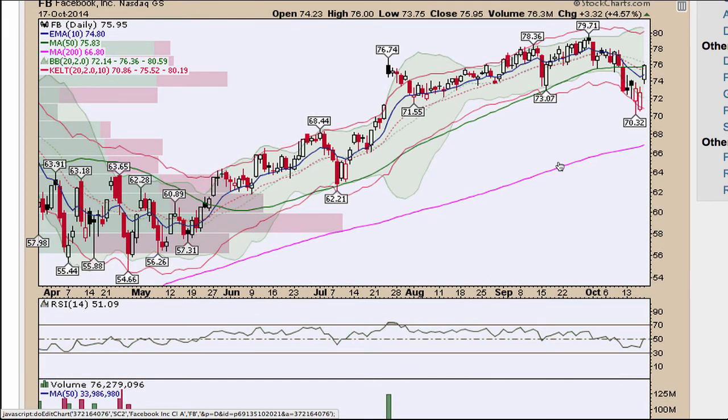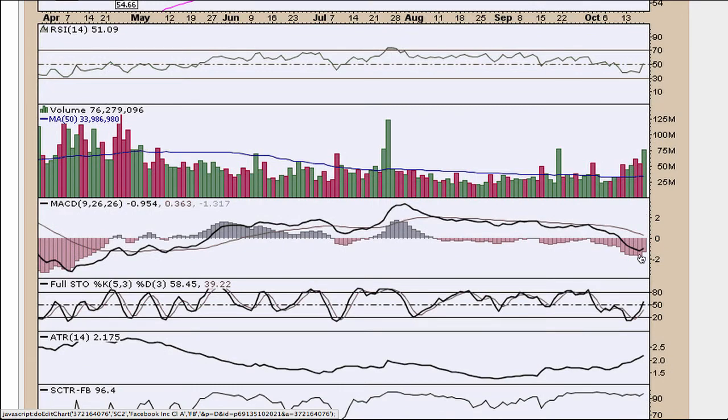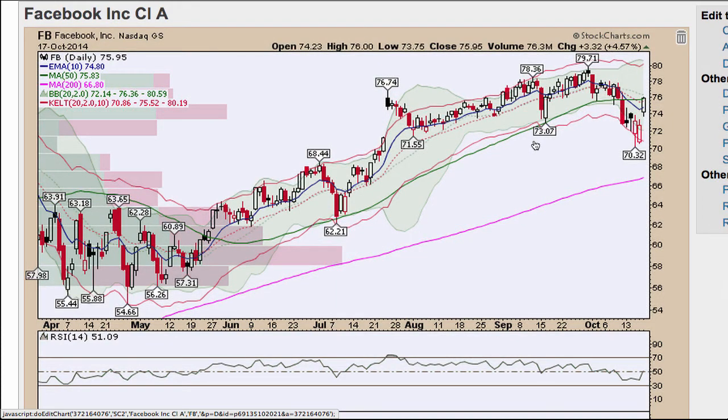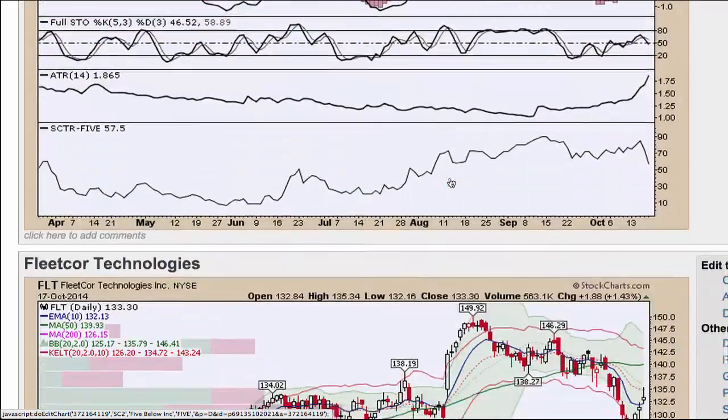Facebook, nice bounce off a lower Bollinger Band, consolidated on Friday, moved higher, right above the 50 period moving average. The 20 period is just above that. Stochastics turn, looks like MACD as well, and volume stepped in. RSI looks good. Facebook looks like it's going to move higher. I'd also watch Twitter going into the week. So that's going to be it for the watch list going into the week.